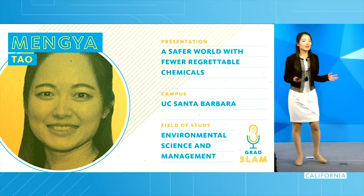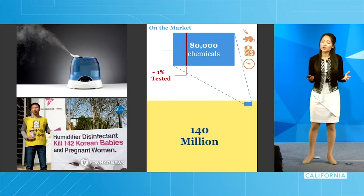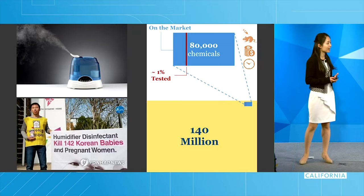17 years ago, a chemical named PHMG was introduced as an ingredient for the humidifier disinfectants. Sadly, today, over 1,000 deaths are suspected to be linked to the use of the chemical in this application. You may wonder why this tragic event happened. Well, it turned out that PHMG has never been tested for inhalation toxicity on animals.